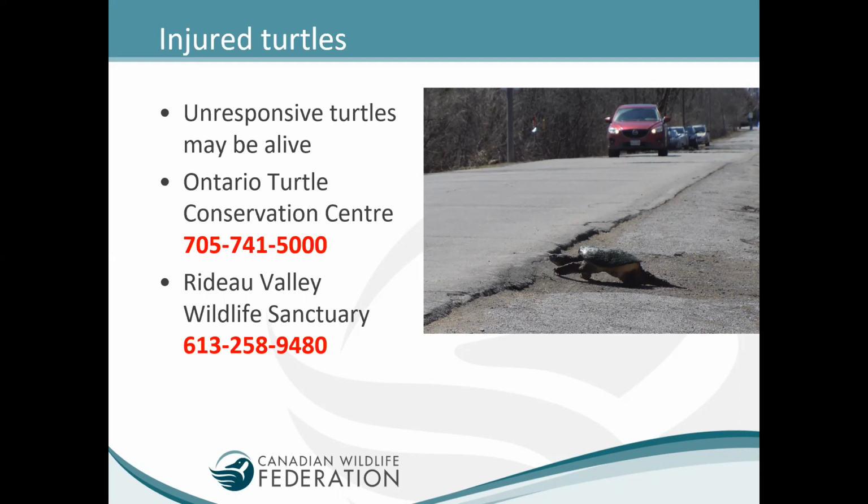So the Rideau Valley is open till about 11 o'clock most nights. So even if you find a turtle in the evening, if you feel very ambitious, you can drive it down to their place and drop it off. Otherwise, you can call them and try to figure out a way to get it to them. But I do encourage you to think about helping any injured turtle you see.